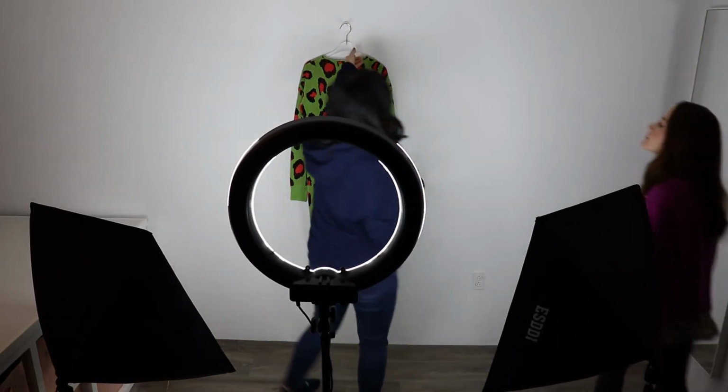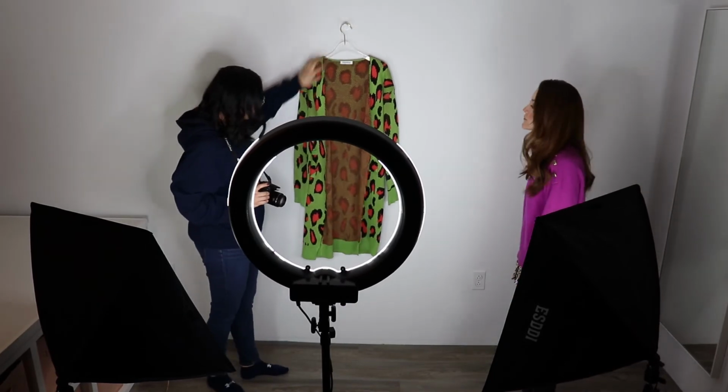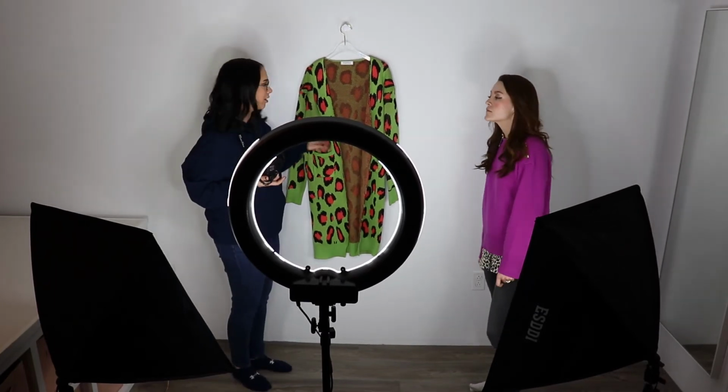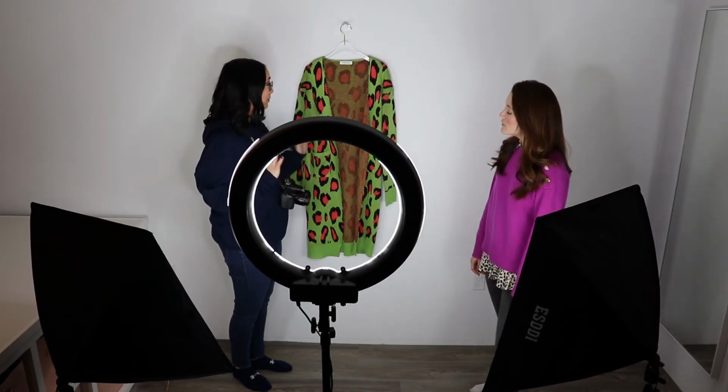One last thing that I do, just to save time and to make sure I enhance my descriptions, is I might take a few extra pictures. Now I won't post this, but when I upload it, I'll remember to mention that it has pockets. And that's it, it's super simple.